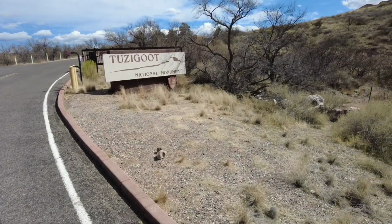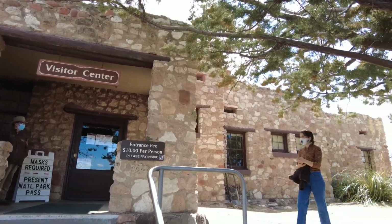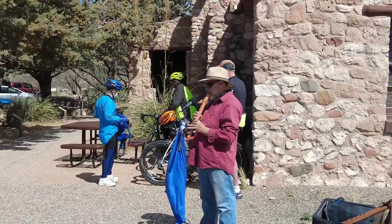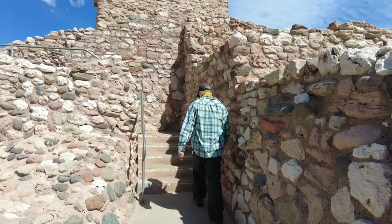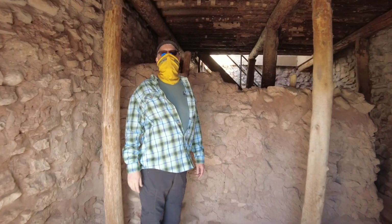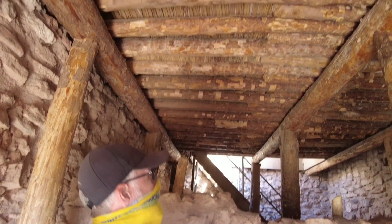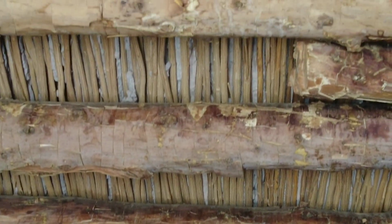About 5 minutes away from our camp at Dead Horse Ranch State Park is the Tuzigoot National Monument. This national monument is a restoration of a native village that was built sometime between the year 1000 and 1400. Even though this is a restoration, this is really pretty cool. You can see how they did the ceilings and the beams and the rock and everything. It's the first time I've seen one restored like this.